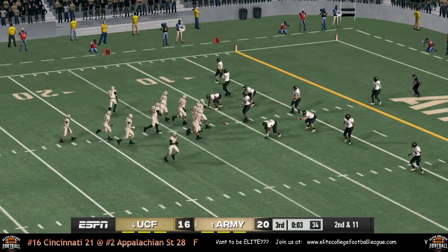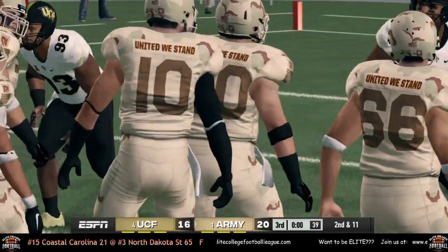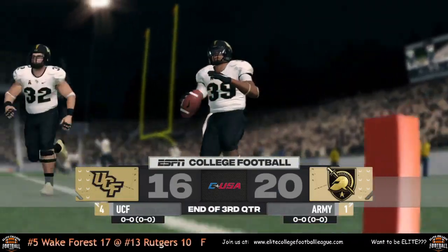Man, left. Three down. Hey, check right. A great game so far, and it looks like it'll be decided in the fourth. 2016 Black Knights.